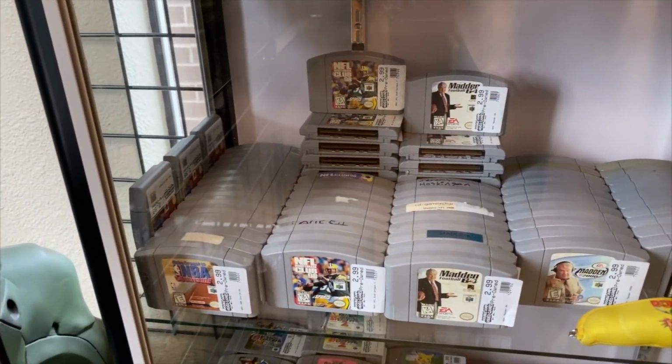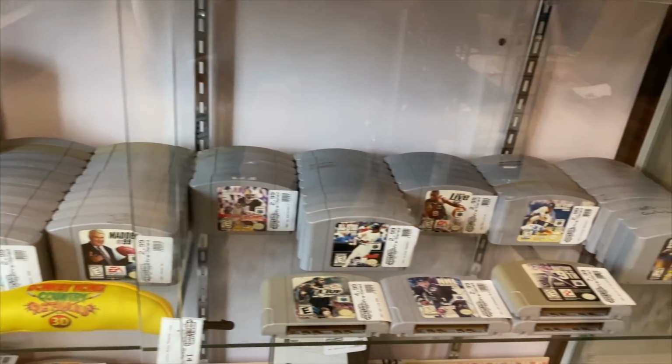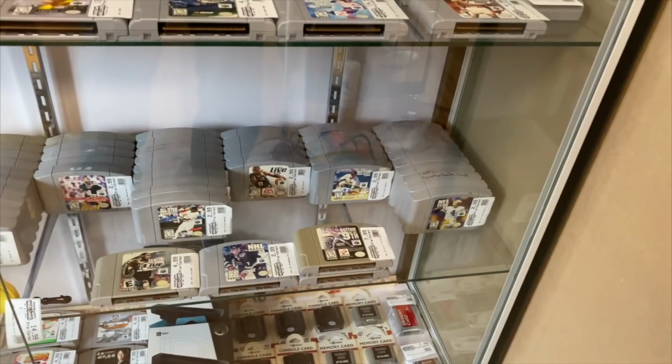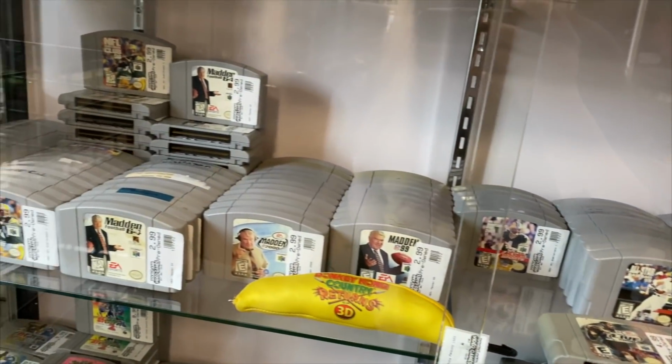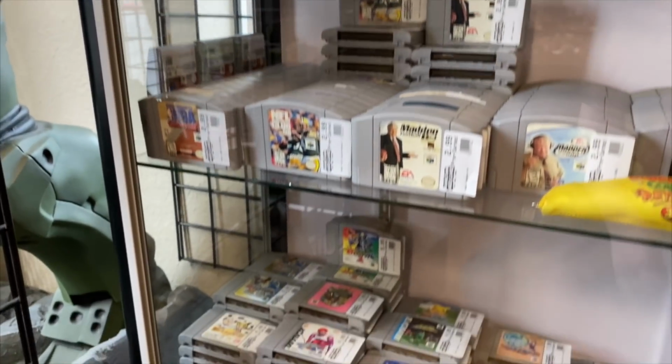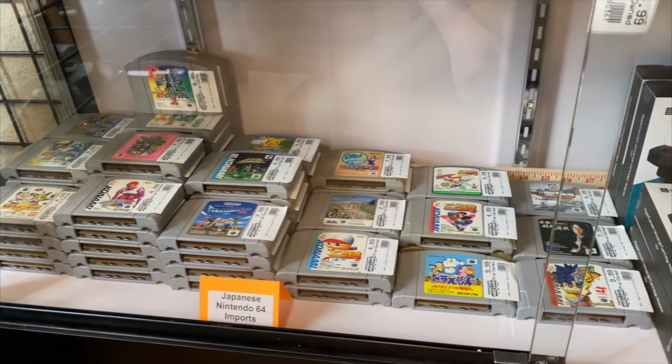And then this is all sports games on this shelf. This is all of the stock we have, so we do not have any back stock for N64. I did it like this because it's just better to not have to deal with back stock. And then on the very bottom, we have all of the Japanese imports.